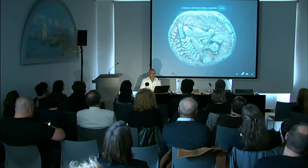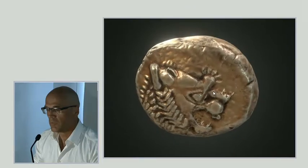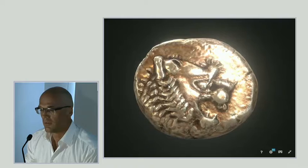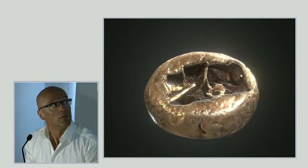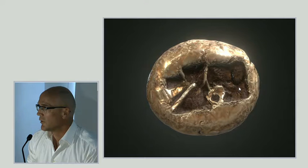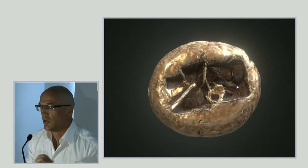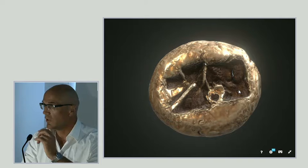So this coin is the first coin in the world. It's from the year 640 before Christ. So to do a job like this with photogrammetry is really, really hard. And this is also, you can slice it, you can take measurements. It's 9 millimeter. It's not big, it's really, really small.